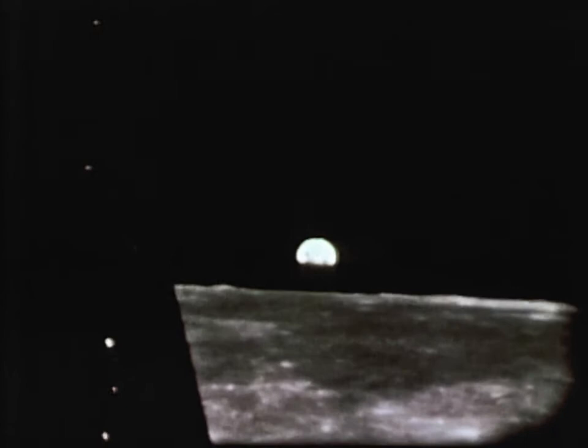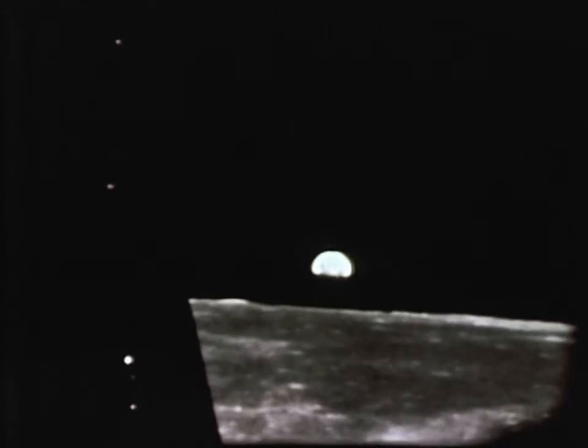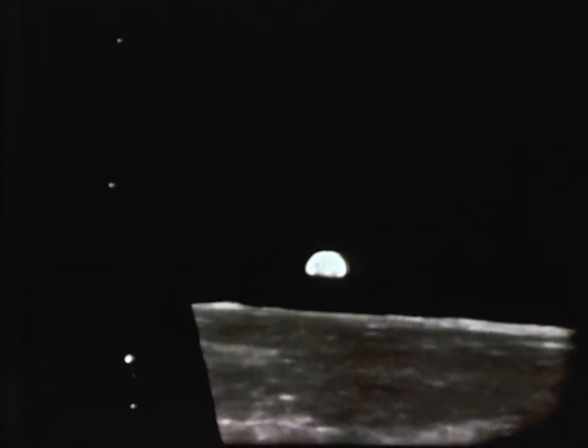Charlie, I don't know how the big man must see things, but if his view is any better than ours, it's got to be fantastic.